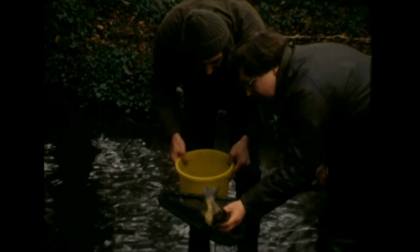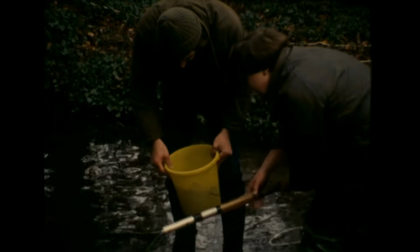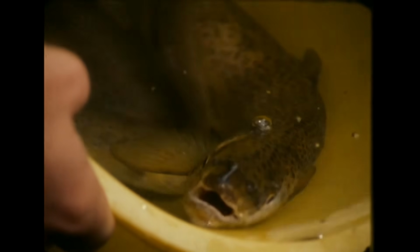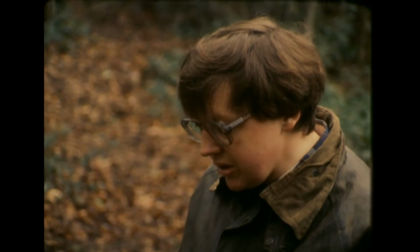It may be one that has come down from the ponds just to spawn, but it certainly is a wonderful fish. She hardly fits in the bucket. I think we better put her in the keep net. So this is a real wild fish. That's the sort of trout that's been here for thousands of years. In fact, this stream, as far as I can see, is practically unspoilt. It's a real wilderness stream.